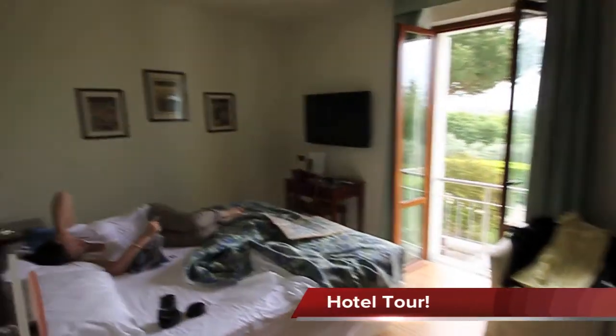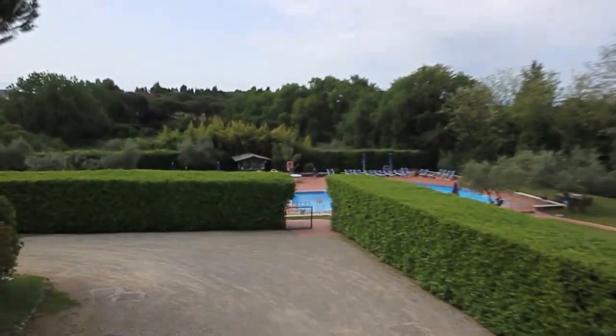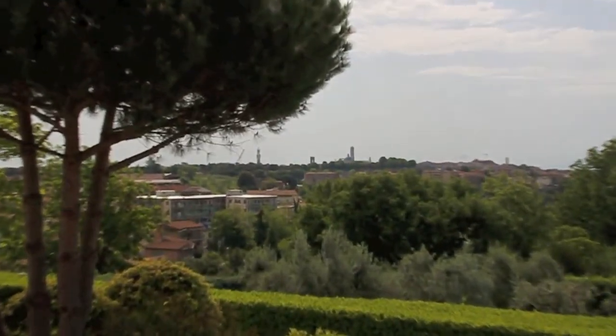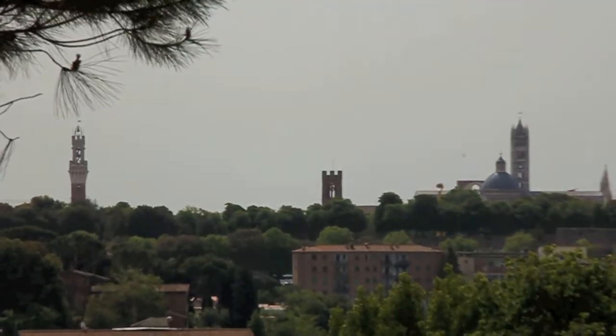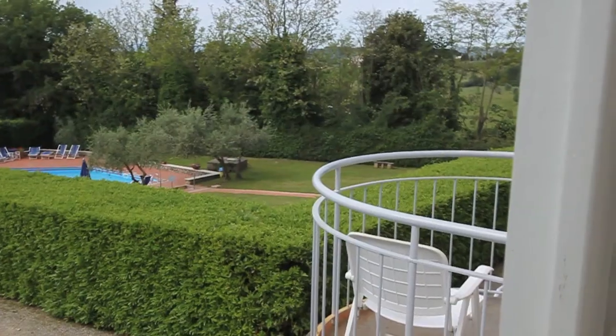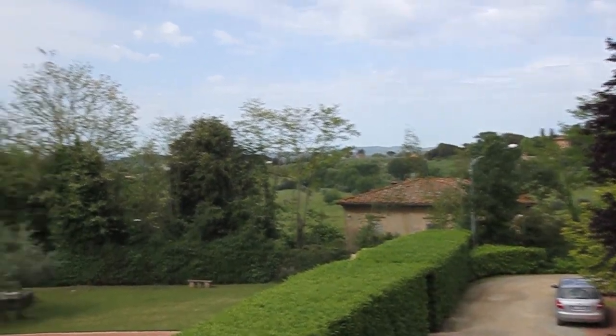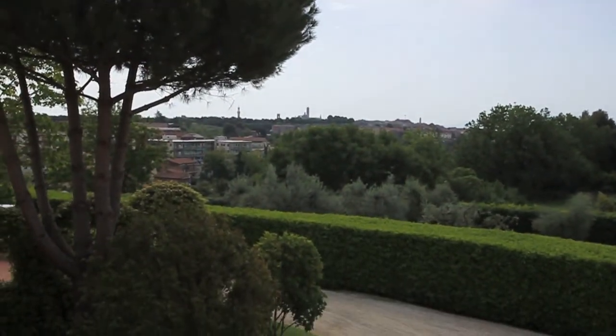This is our little room. We have a very nice view out the window. And you can see the pool. And if you look that way, you can see the tower and the cathedral in the city centre. We also have a little balcony here. To get to this way. There's a better view of the pool and the Tuscan countryside. And there's the city centre.